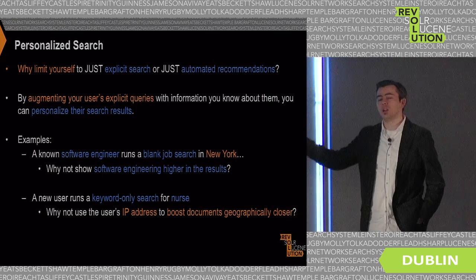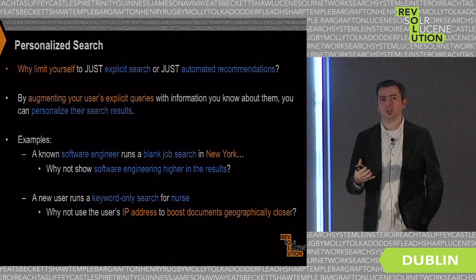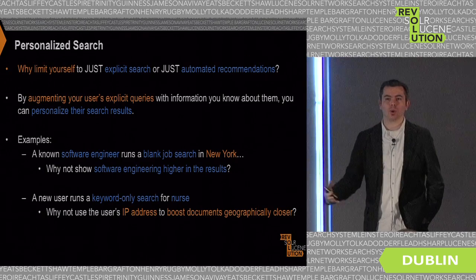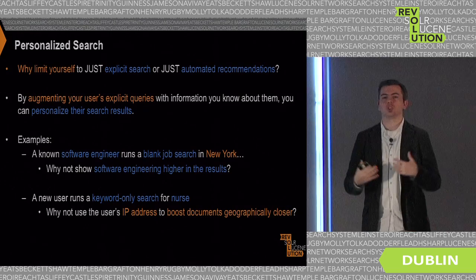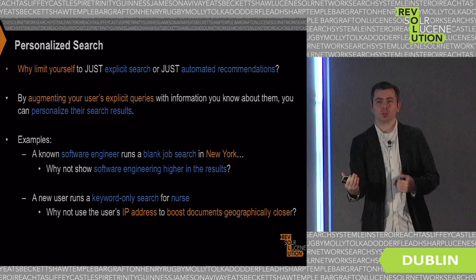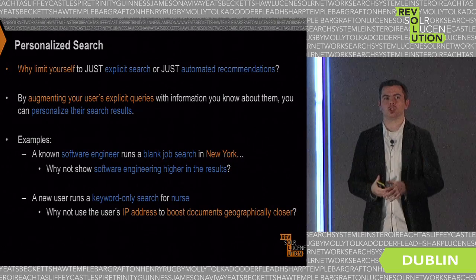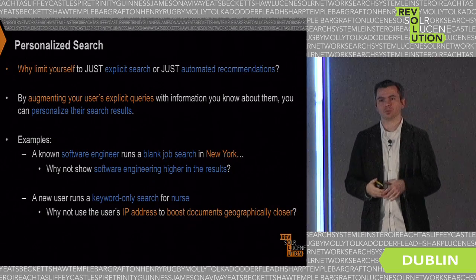Now, things that are relevant for software engineers are showing up higher. If they don't want to see those, then they can type in a keyword and override it. That's no problem. We're not taking the control away from the user. What we're doing is making the judgment call. Given the option between showing random jobs in New York and showing jobs that are probably interesting to you in New York, we're going to choose to show jobs that are probably interesting to you.